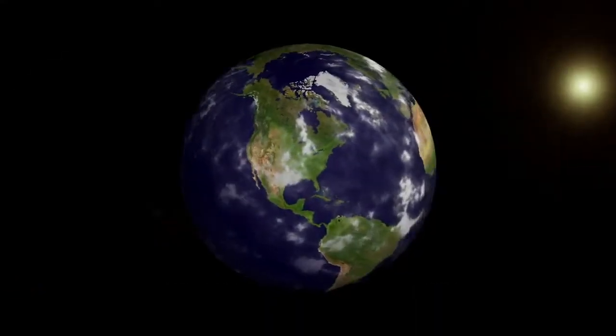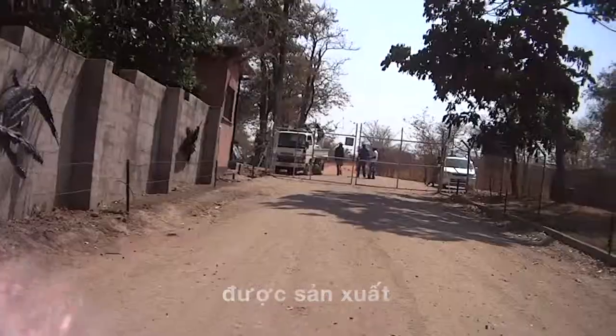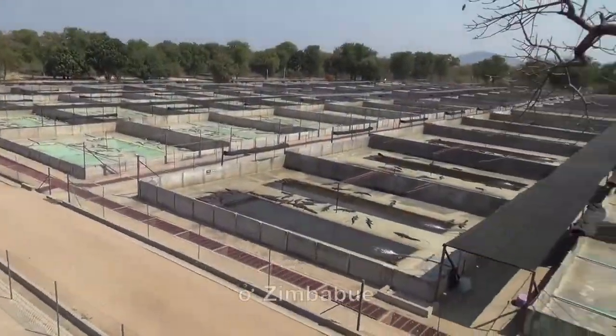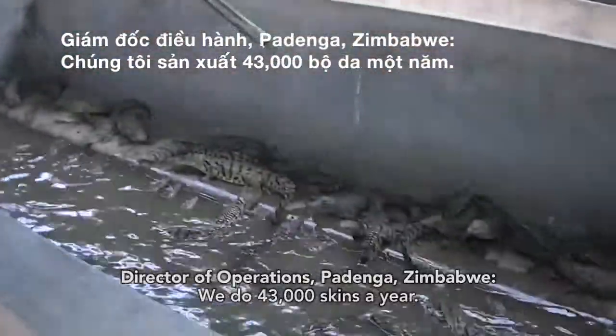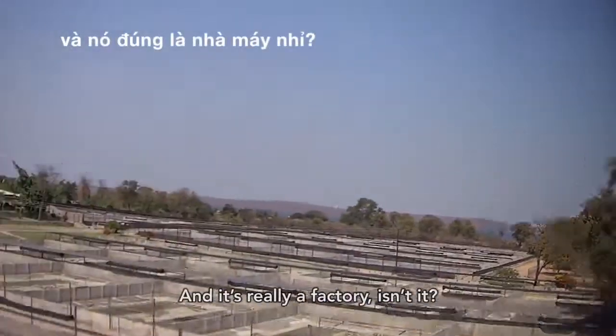PETA's investigators traveled to Africa to expose how these luxury items are produced. This is Badenga, a massive factory farm in Zimbabwe, as well as a major supplier to an Hermes-owned tannery. We do 43,000 skins a year. So we're the biggest Nile producers in the world. And it's really a factory, isn't it?